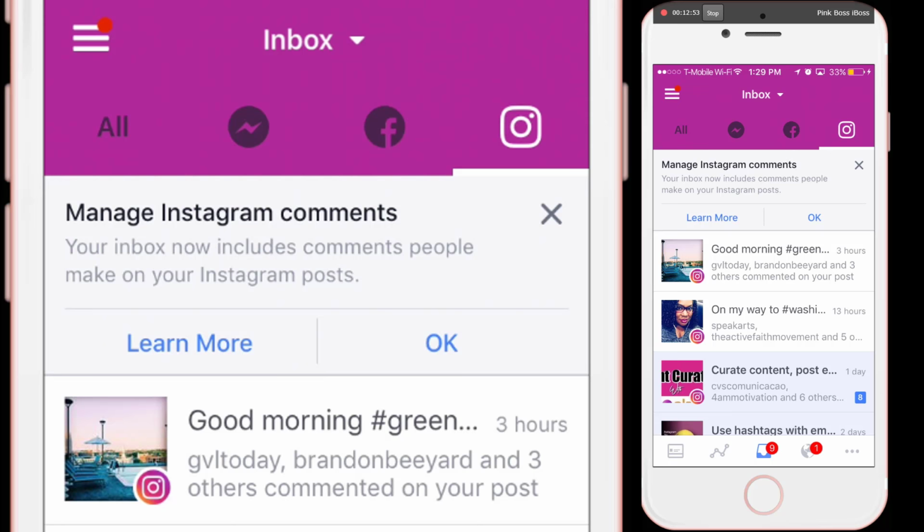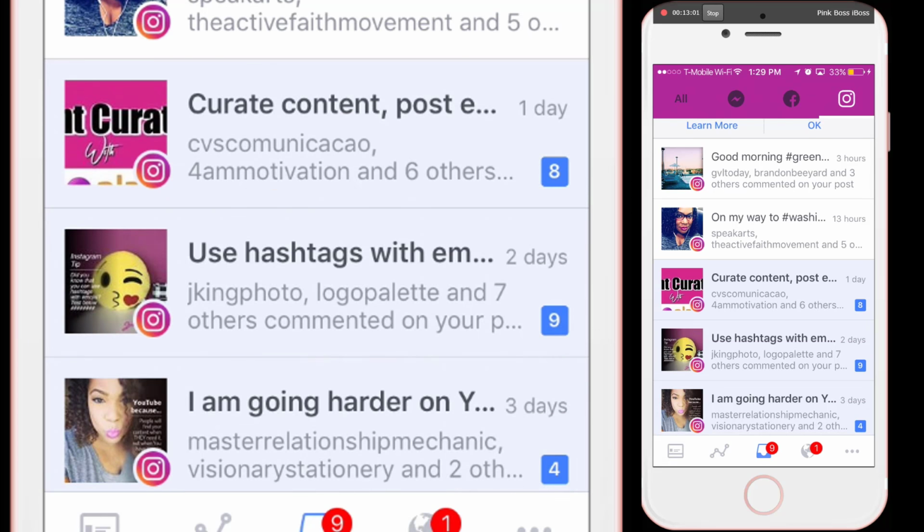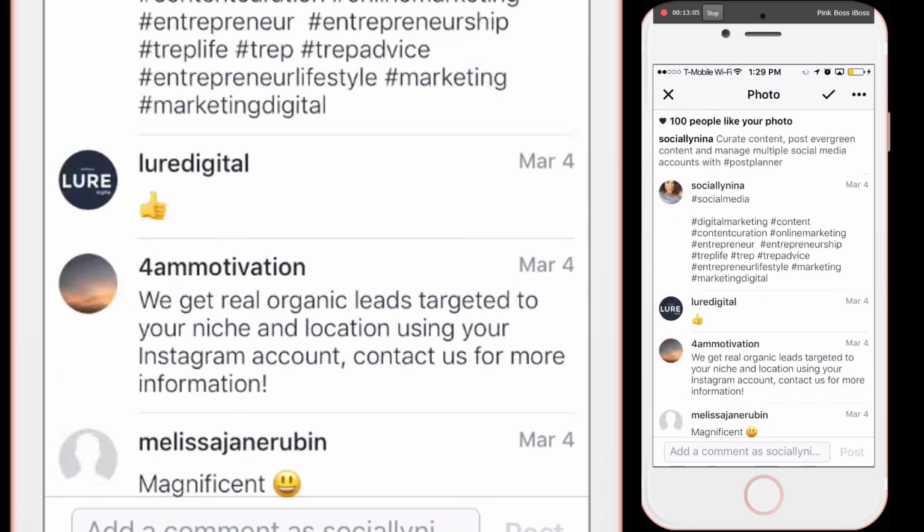And I'm not going to click on OK because I actually do want to go in there and learn some tips and tricks there. But you'll see that the icon for Instagram is on your left. Anything that's unread is bold. And it looks like it's a blue color. So I'm going to click on the unread items.